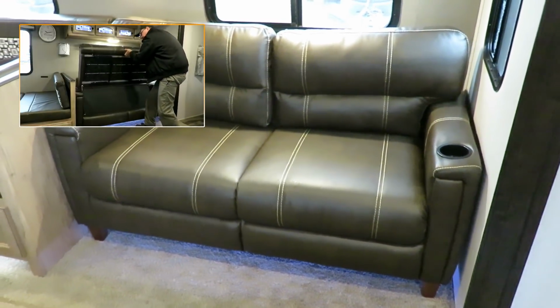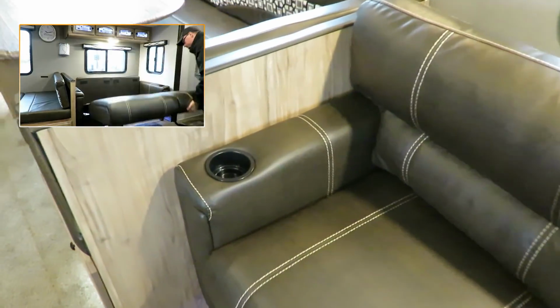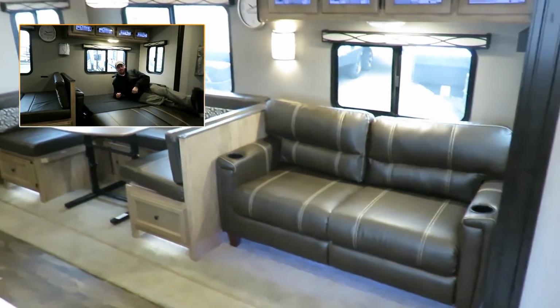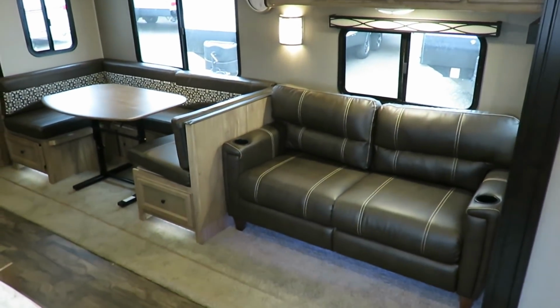So this is a big trifold hide-a-bed sleeper sofa, but it also includes these handy little cup holders. And that seems like such a small, simple thing, but having a big hide-a-bed like that and having a place to set a drink so you don't have to constantly get up and down, that's an awesome feature.